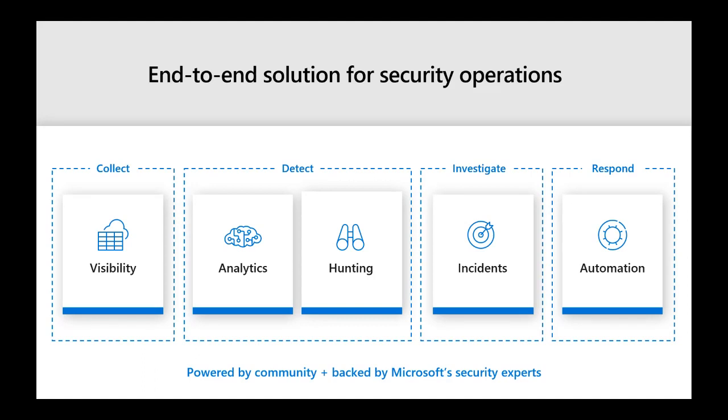On the investigative side, the incidents side allows for cases to be created, assigned to analysts to analyze, and then when the incidents come to resolution, they can either be closed or can be assigned in automation so that these incidents can then be resolved for future cases that may occur. And for the response side of it, the automation, Azure has a visual way using logic apps to be able to create playbooks, to be able to create recurring automations that can effectively cut down on manpower and speed up your ability to respond.